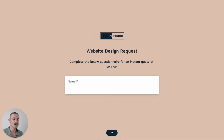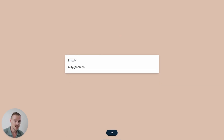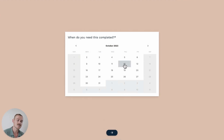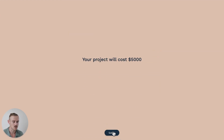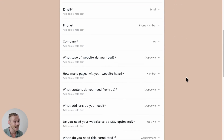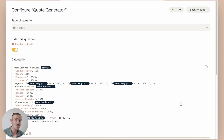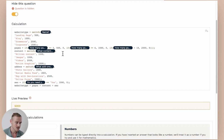Now here I have created a complete quote generator using the Paperform form builder. A lead completes the questionnaire, provides a rough date, and a price is calculated automatically from their responses. This is done through the power of Paperform's calculation feature. It enables you to use Excel-style functions and math to combine, transform, and manipulate your submitter's responses live on the form. Let me show you.